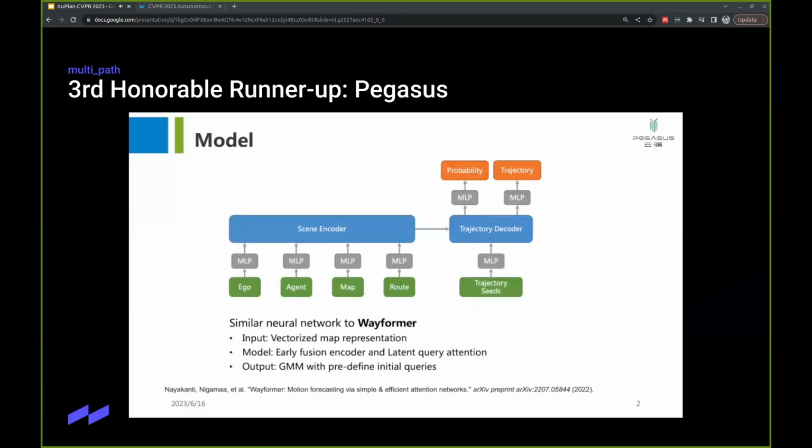First, let me introduce our model, which is largely based on PlanTF, with modifications. For the input feature, we use vectorized map representation. For the encoder, we build different types of input features. Latent query attention is used to reduce computational cost. To represent multimodal output, a mixture model with predefined queries is used. For more detail, I recommend referring to the original paper.